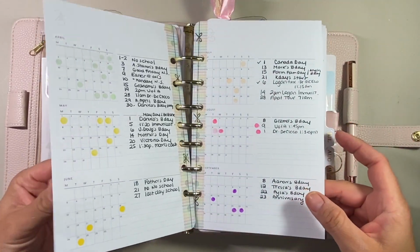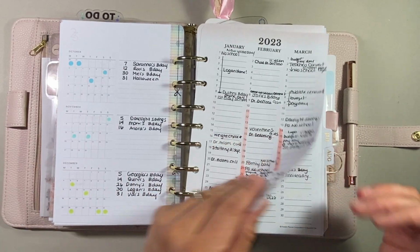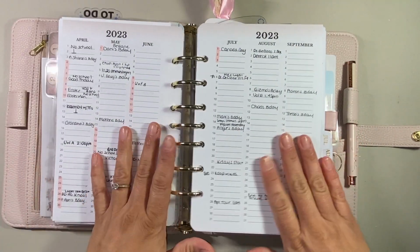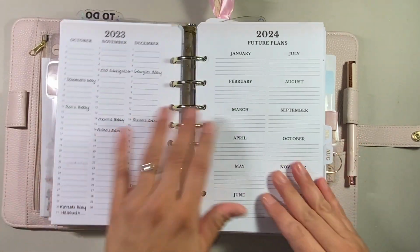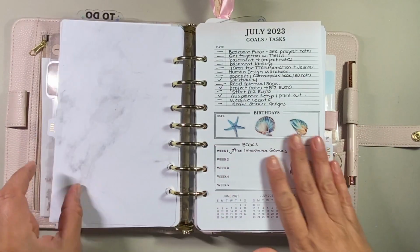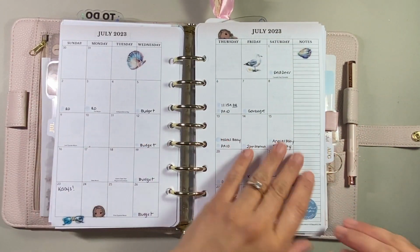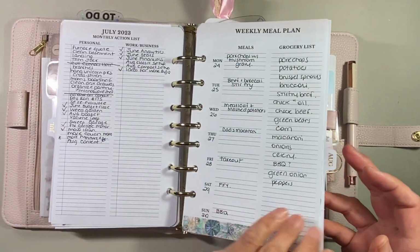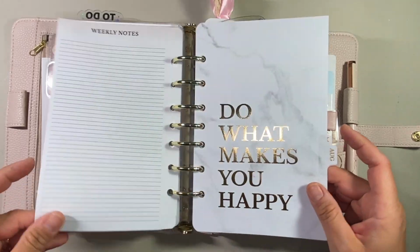These quarterly overviews are actually from Alamon Paper Co. This is a Teresa Collins from the weekly kit, and I just use this for my future planning. Okay, this is the Teresa Collins dividers. Again, Teresa Collins, these are from the monthlies. And then again, Teresa Collins, these are the weekly inserts.